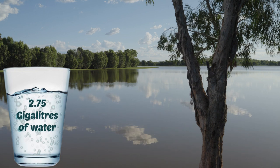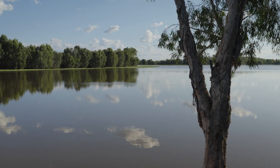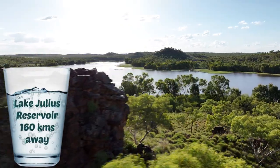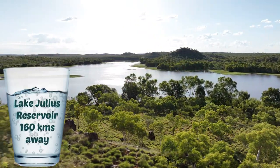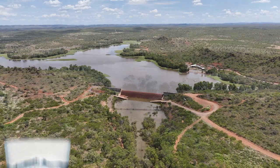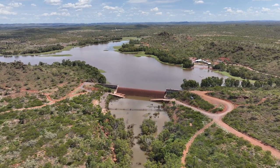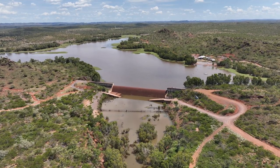In latter years, the Chinaman Creek Dam water supply was supplemented by the connection of Cloncurry to a pipeline from Lake Julius, some 160 kilometres to the northwest. Additionally, with water bores in the bed of the river, Cloncurry is now substantially drought-proofed. Additionally, many households have private bores to supplement in summer.